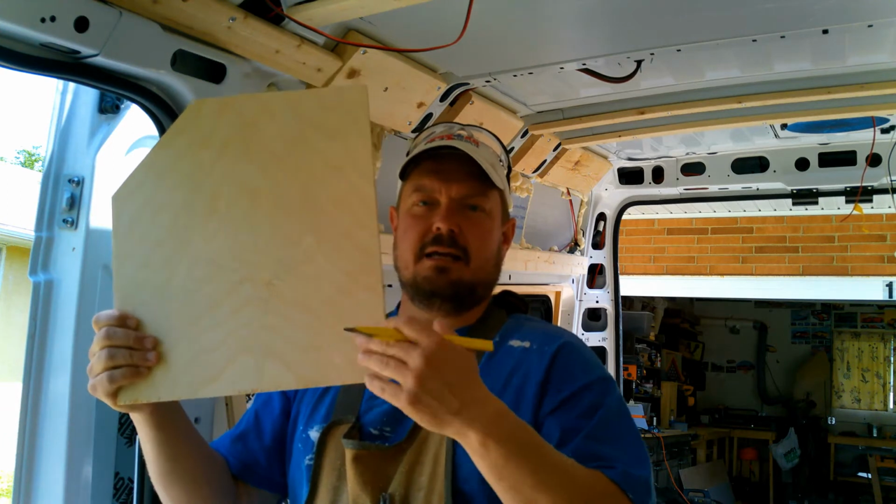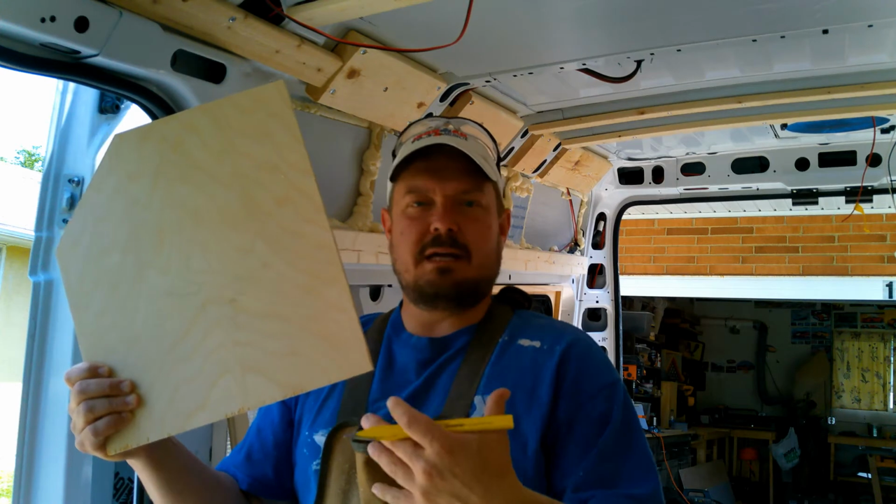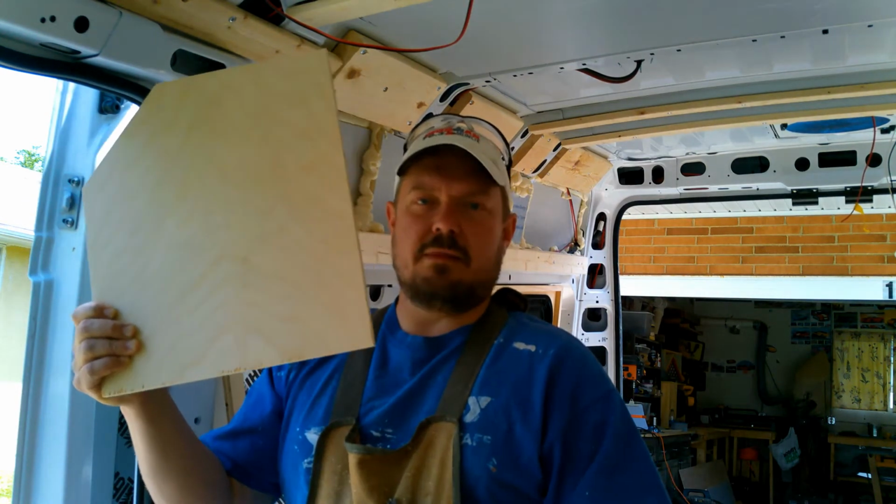I'm going to paint these later, so I've just labeled this here, no screws. That way if I happen to pick this up and it's facing the wrong direction, no screws on that side.